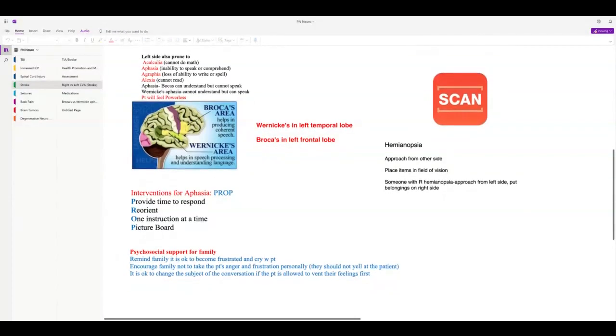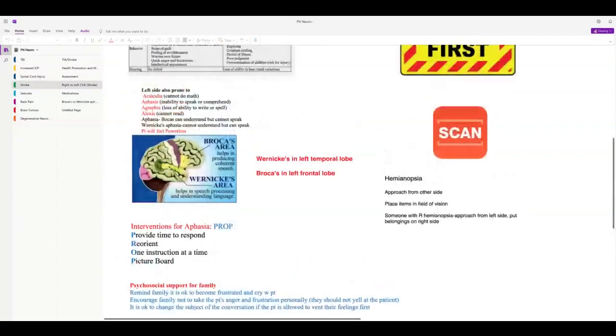All right. So your interventions for aphasia, just remember the mnemonic PROP. So give them enough time to respond. I know as a nurse, especially in the hospital, on a med surg floor, you're so busy. It's hard, sometimes you're trying to be patient, but you're thinking of all the other things you have to do. So you have to try to remain patient with these patients. Reoriented, give one instruction at a time and use a picture board.